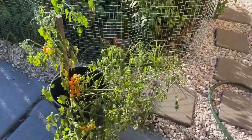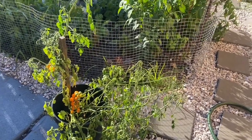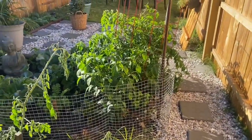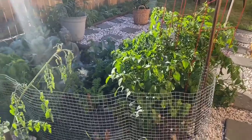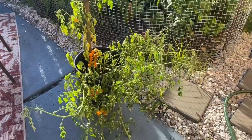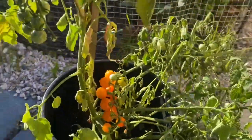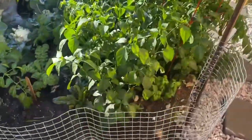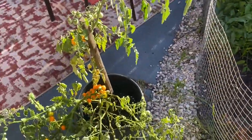So I don't know what's going on with tomatoes this year, guys, but they are going off. Last year we had like 6 tomato plants and they stayed small. This year we literally have tomato bushes. Like, here's one. I did have this tomato plant. Aren't they gorgeous?